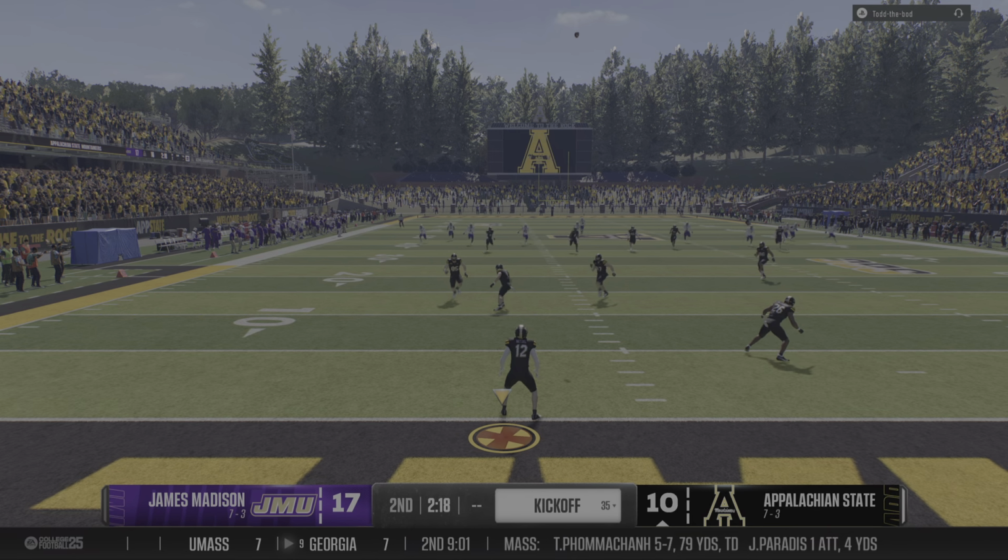Oh, what a grab by the defense. Taking it the other way. And a big return after the INT sets up the offense for this possession. This is obviously not a great start for this quarterback here. 2 interceptions already in this game. He's got to do a much better job with his decision-making.